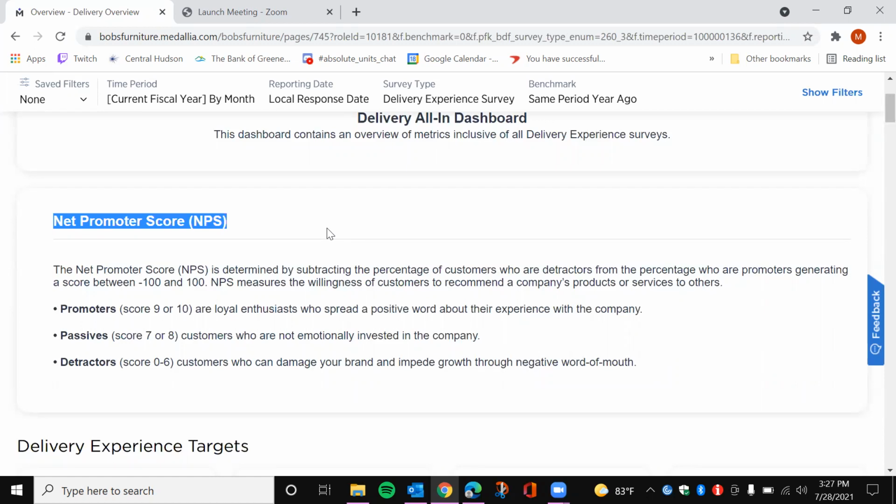This is made up of our promoters, which are a score of 9 to 10. These are customers that said that they would highly recommend, based on their delivery experience, shopping with BDF to their friends and family. Our passive scores are any score that's a 7 or an 8. These do not hurt us statistically for NPS, but they do not help us either. They kind of get thrown to the wayside and they get taken out of the equation.